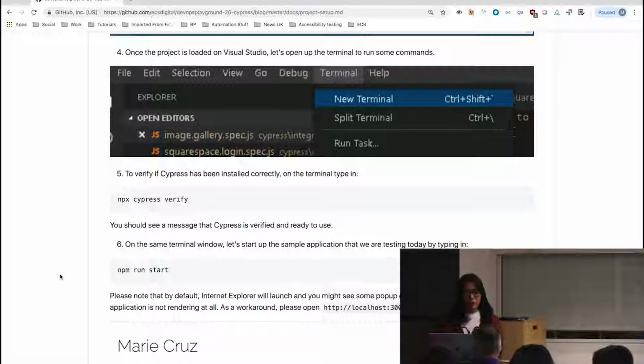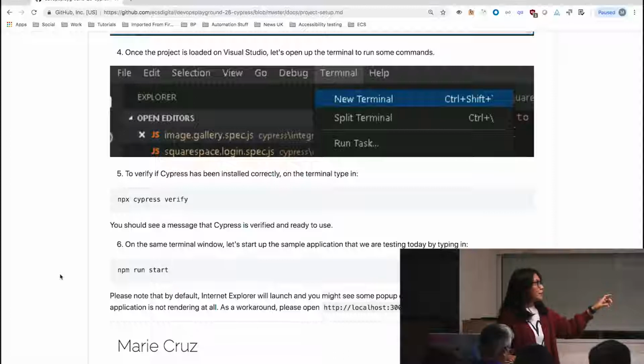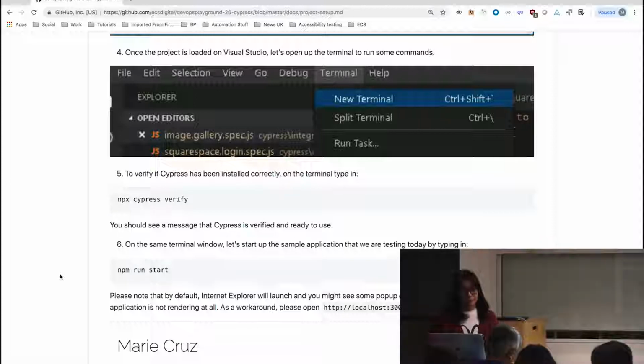Cool. So before we start with writing our test, let's just verify if Cypress has been installed correctly. So on the terminal, if everyone types npx cypress verify, and then just press enter. Once that's run, you should then see a message that Cypress is verified and it should be ready to use.